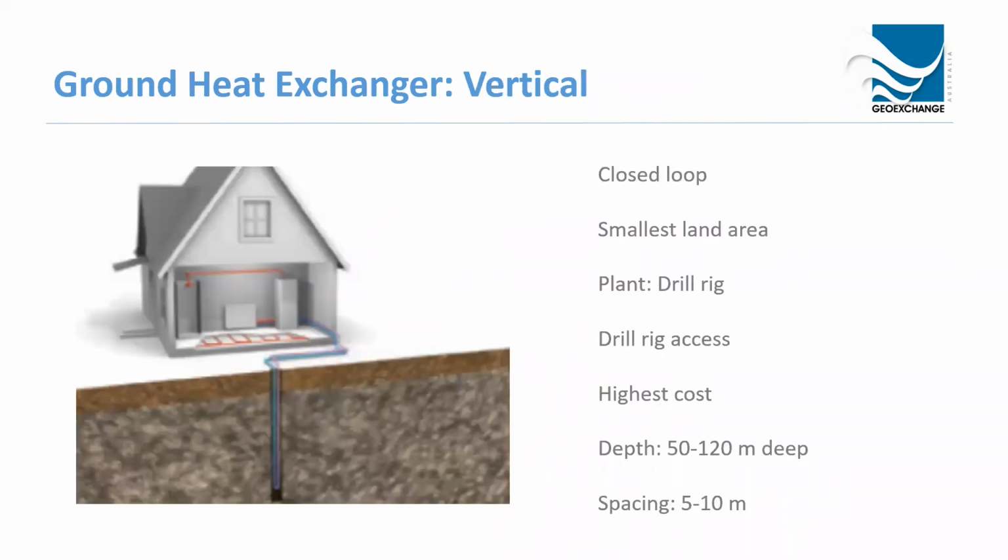Okay, so let's go through vertical systems again. We touched on this. Does anyone have any questions, just in the chat, on the vertical side of things from the previous session, or anything they wanted me to touch on? Excellent. Look, what I'll do is work through it again, and then we'll talk a bit more on the projects.